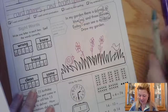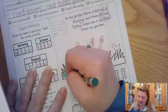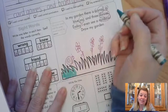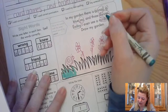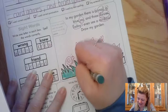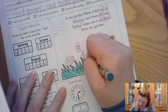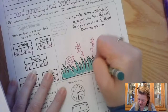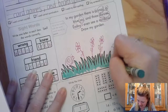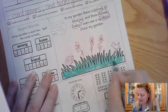So I always say make sure you illustrate your picture and then we color the picture too. And that was a big thing in the class. I'd say you need to make sure that there's at least 5 colors in your picture, which this will have more than 5. Okay, we're getting there. I bet a lot of you at home have been doing some great pictures and coloring for sure. Okay, so there's our grass.